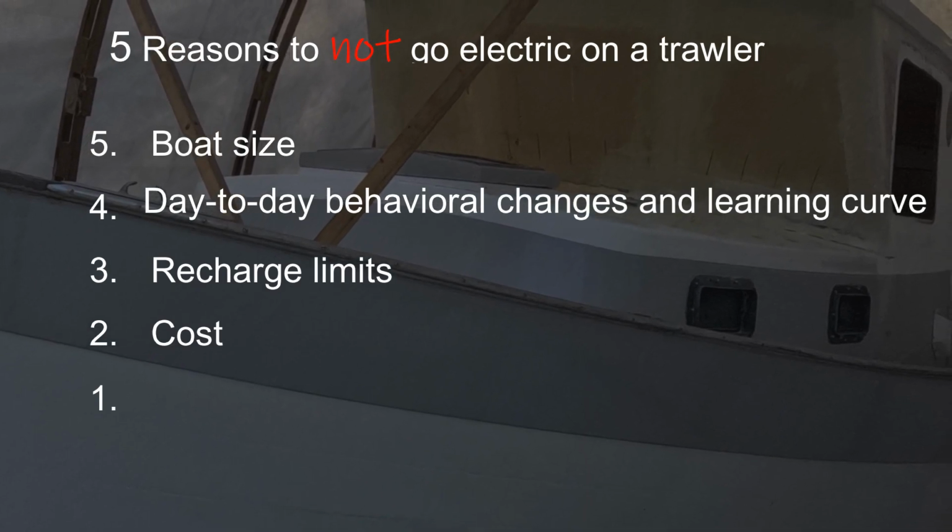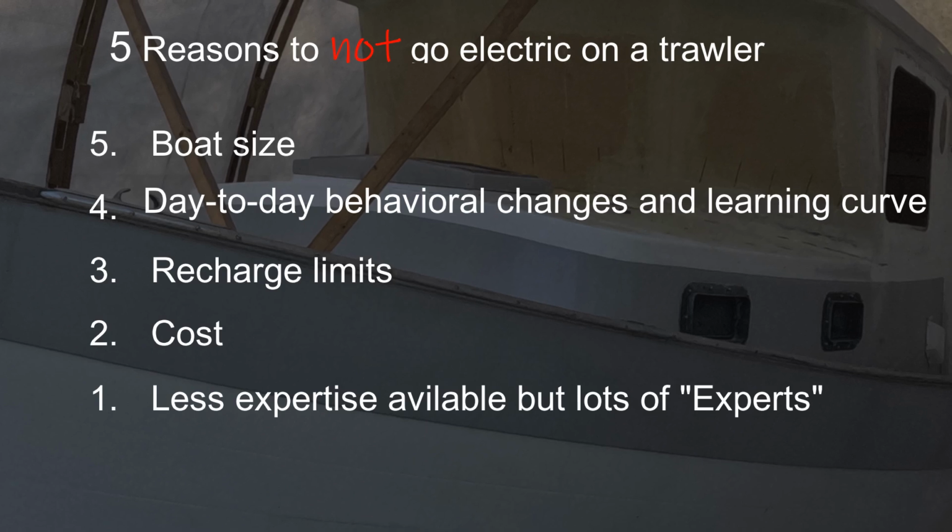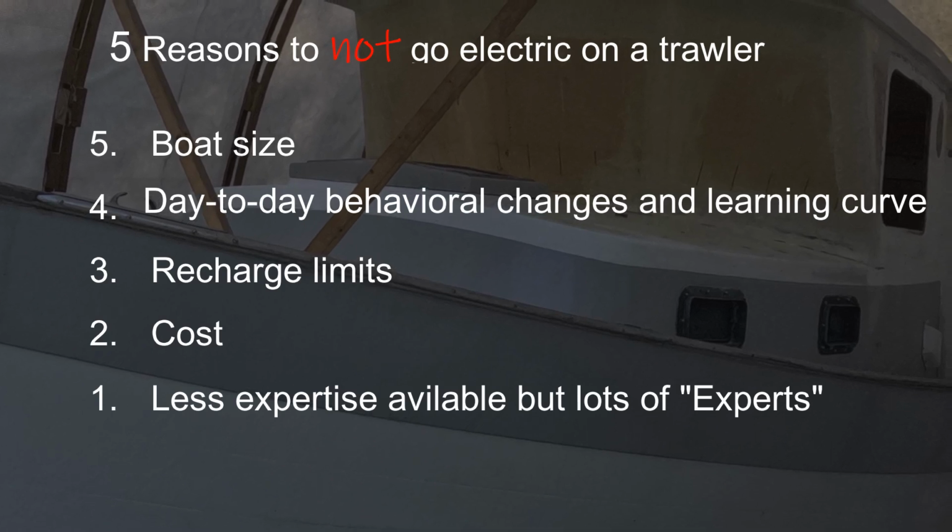And number 1, by far, is that there's less expertise available to help guide you, but there's a lot of experts out there. And what I mean by that is that, man, you go online and you'll get blasted with people because of the hatred towards EVs. And then you got the other side of it where there's wide-eyed people out there, or snake oil salesmen trying to sell you technology that just really doesn't work. So how do you know which is the real thing? So you got to be able to filter through all of that.